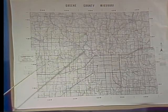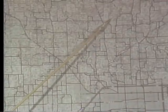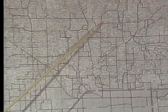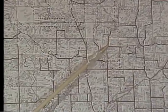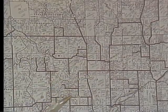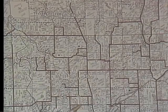Now, if you can come in very close with the camera, this is north of Springfield, several miles north. You find that even out in these areas, the average farm tract is anywhere from 10 to 40 acres for the most part. And so there's a great deal of subdivision of property in an area close to Springfield.